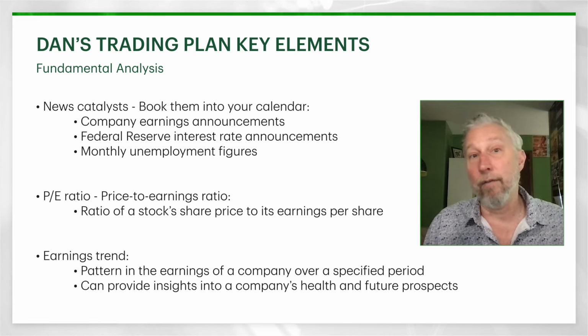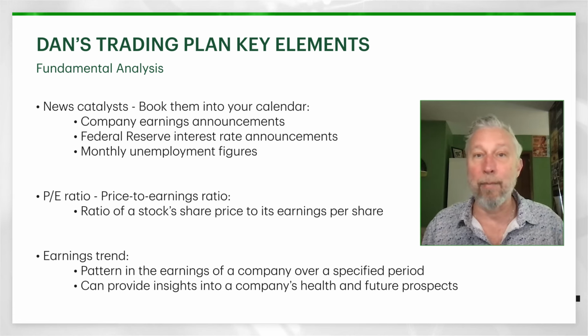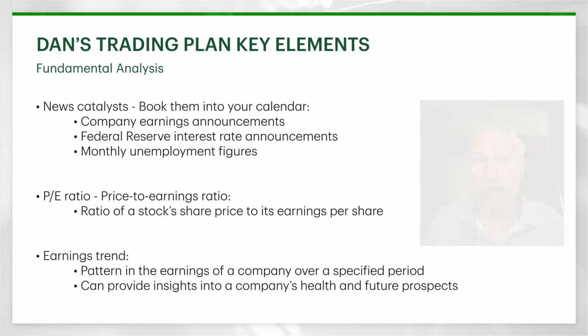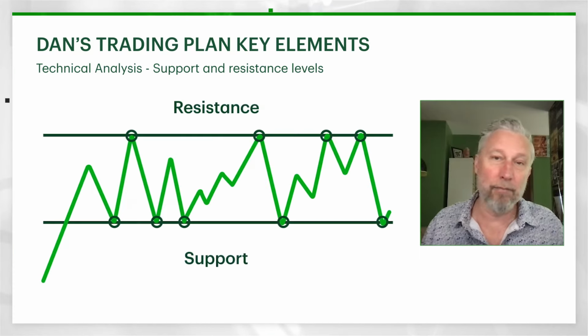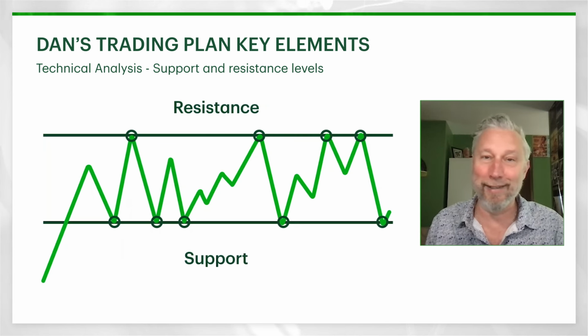If I'm an investor, if I'm taking a longer term horizon on my trade, I'm looking at things like PE ratios and earnings trends. Then we move on to the technicals, because those are very important too. There's a handful that I think are really important. I would say the most important is support and resistance. And boy, that's super simple, good old fashioned support and resistance.